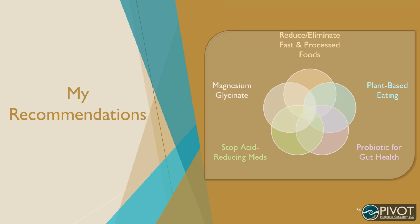Fifth, if you need a magnesium supplement, use magnesium glycinate, especially if you cannot do step number 4. If you have Barrett's esophagus or other reasons why you must take acid-reducing medications, please supplement with a magnesium supplement, like magnesium glycinate. This form of magnesium has better absorption than the cheaper supplements like magnesium oxide.